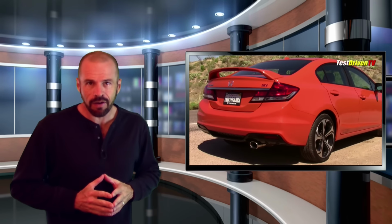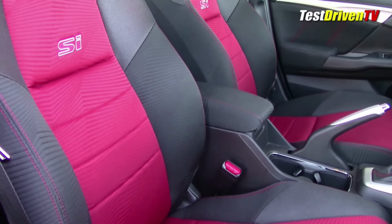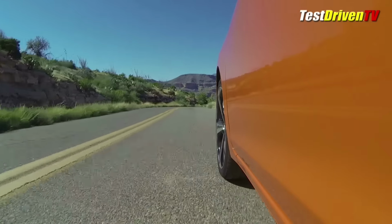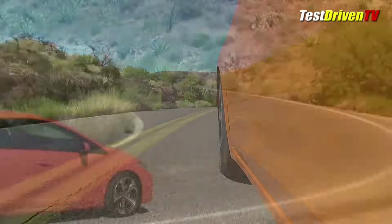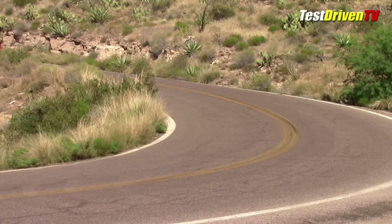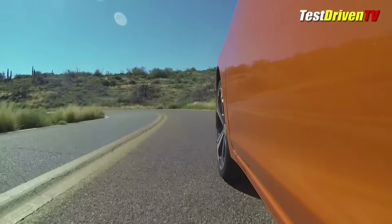Now, for something completely different, it only took a week in the 2015 Honda Civic Si for me to completely fall in love with it. The Civic Si has always had its fans, but until this car came to our press fleet and I spent some time with it, I really hadn't paid them much attention. But after spending some time on my favorite windy road, it all started to make sense with a light-hearted combination of power and handling that makes it a blast to drive any day of the week.